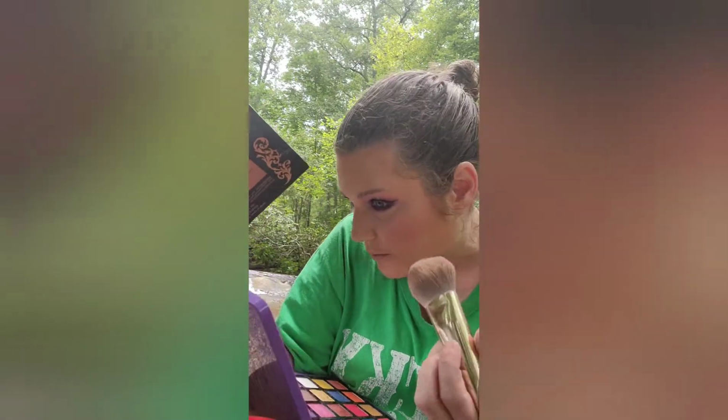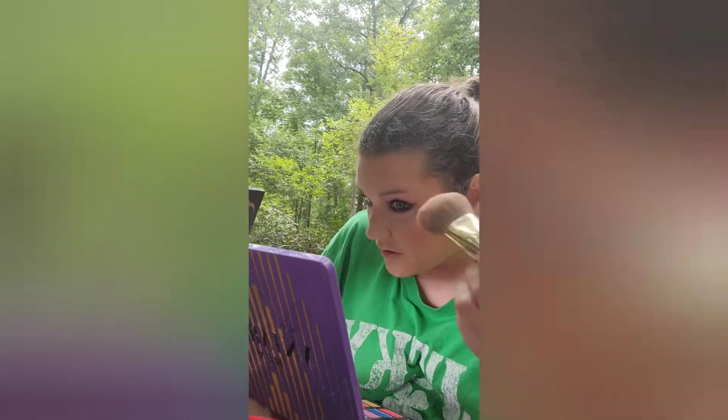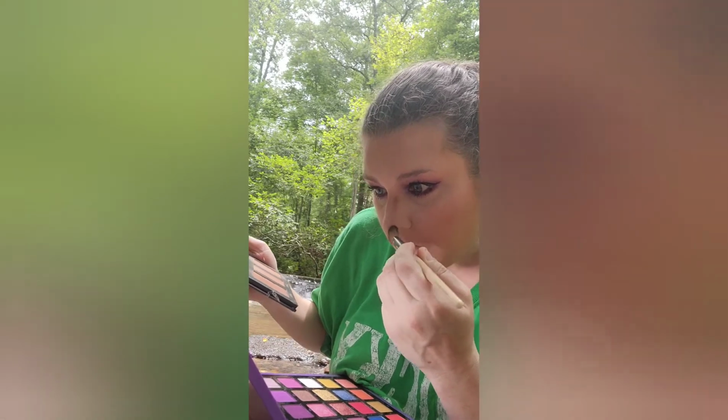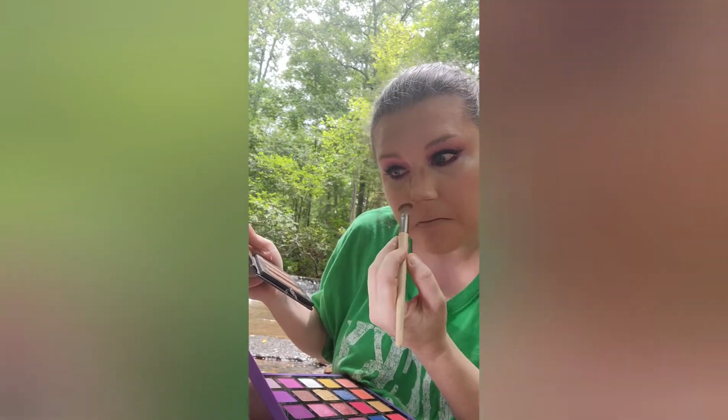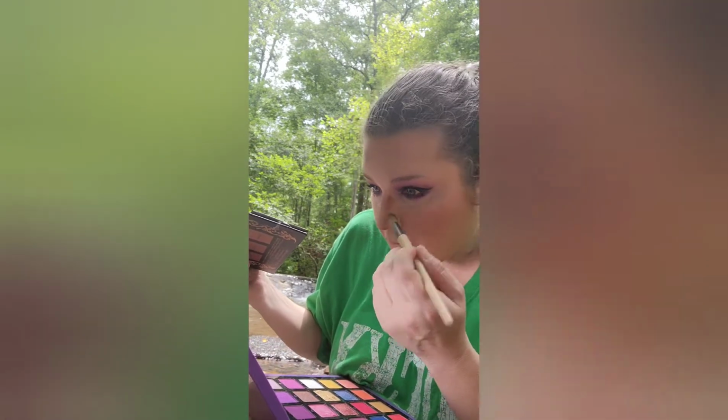Okay, let's use the bigger palette so I can see. Bring that down, blend it out. Sometimes trying to get into the sun so I can see more. Now let's contour my nose. And there. Bring it down a little bit more.